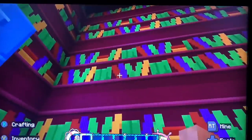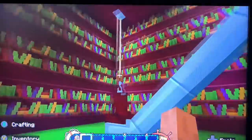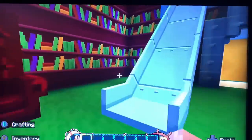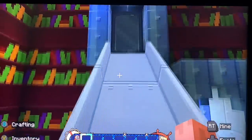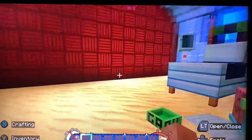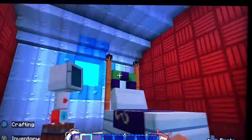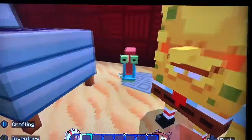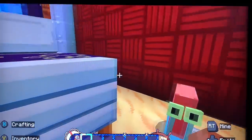SpongeBob has a library. It's obviously well read. Look at this. Floor to ceiling library. Reading chair there. And up the slide here. There's SpongeBob's bed, I believe. And who's that there? That is Gary. Hello, Gary.